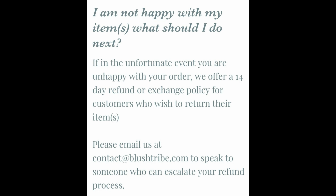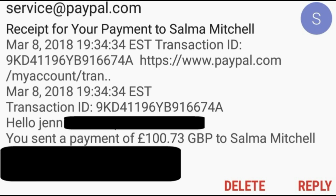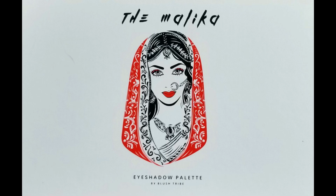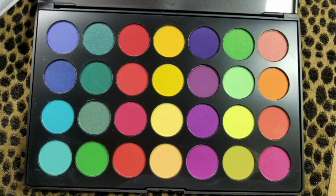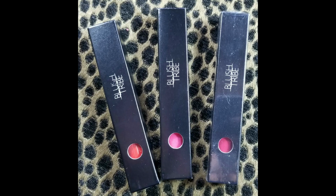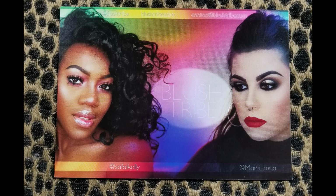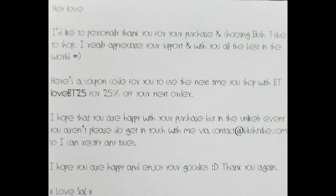On March 8th, 2018, I made my purchase through PayPal and immediately received an email confirmation of my order. Keep in mind my order was a pre-order, so my items did not arrive until April 20th. My purchase consisted of 3 eyeshadow palettes, a highlighter palette, 3 liquid lipsticks, and a brush, and that was it. It also came with a postcard, and the postcard read the following.